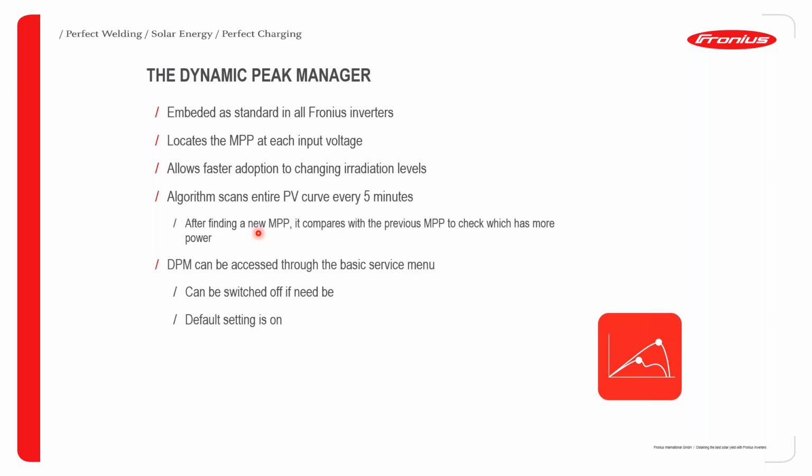And therefore, this allows faster adaptation to changing irradiation levels. And the algorithm is going to scan the PV array curve entirely every 5 minutes or so. And once it finds a new maximum power point, then it compares with the previous maximum power point to check which one has more power, and therefore feed the most DC power from whichever maximum power point has more power after the calibrations.